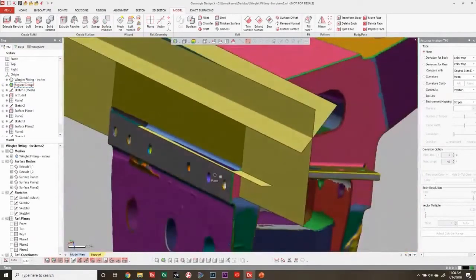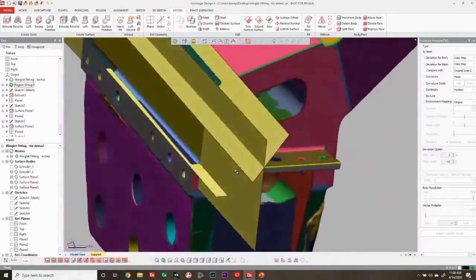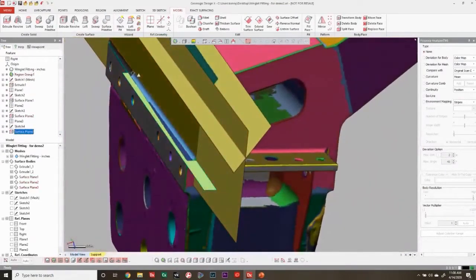Okay. And again, I want all these surfaces to extend past the boundaries of my part. This one doesn't, it stops a little short. So there's a few things I can do to fix that. I can just go and do an extend surface and pull it past the ends of the part where I can trim it back to the end faces.